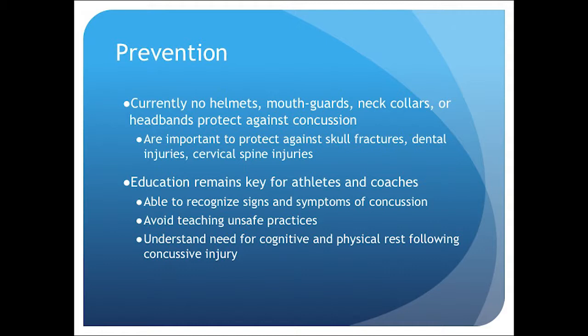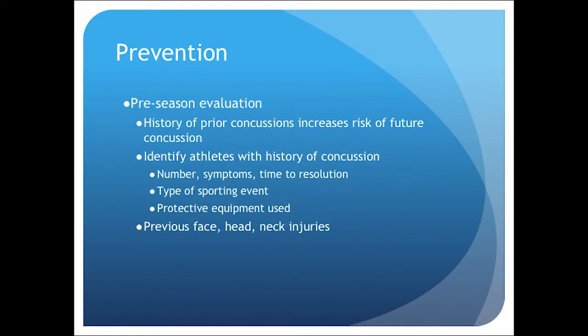So most importantly is education. For athletes and coaches to recognize signs and symptoms, to avoid unsafe teaching practices, and to understand the need for cognitive and physical rest following a concussive injury. The other important thing that we can do as physicians is our pre-season evaluation. So when we're seeing these athletes, we want to ask them about previous histories of concussions, because we know that it increases their risk of future concussions. Any athletes with a history of concussion, we want to know how many concussions did you have over how many seasons, what symptoms were you reporting, and how long did it take you to recover.